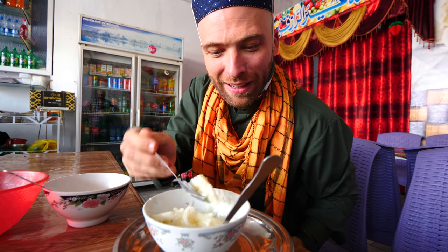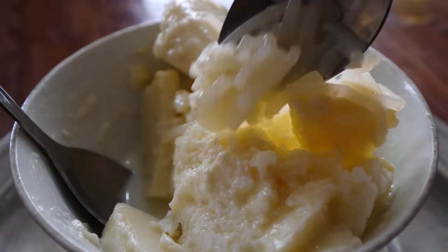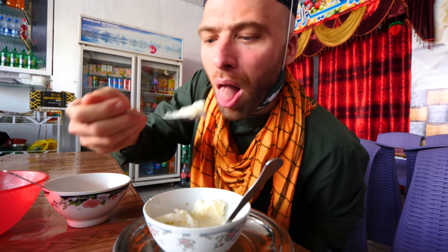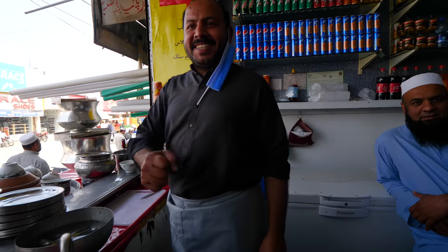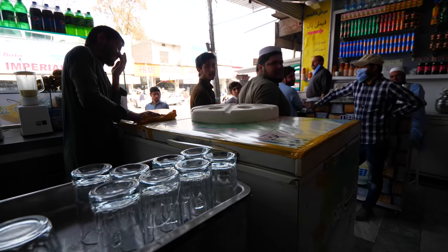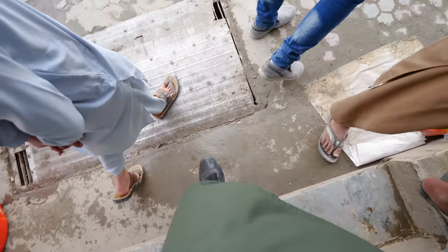Hard to chew through. It's so cold. One last bite. Get some of the noodles. Some of that super cold kulfi. You must try this dish when you come to Mardan. Let's go. Shukriya. Delicious. Another dish we don't pay for. Thanks, guys. Shukriya. Thank you.